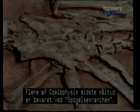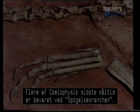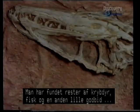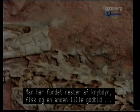Remarkably, the last meals of several Coelophysis have been preserved at Ghost Ranch. Found in their stomachs were fossil remains of reptiles and fish, along with another tantalizing titbit.